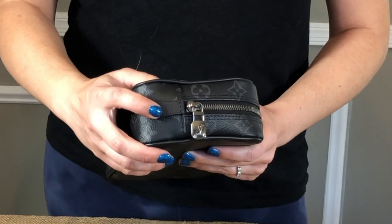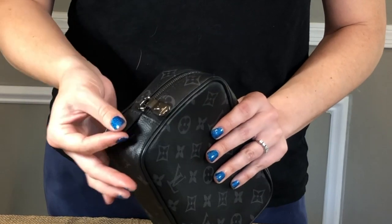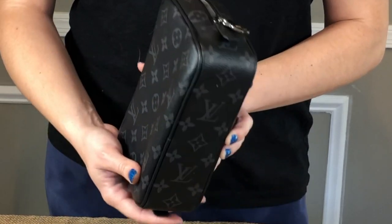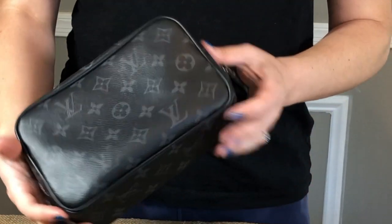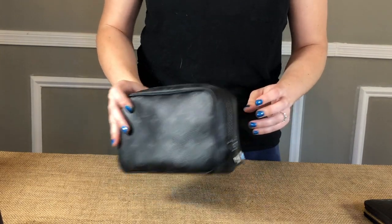This is very stiff, and it's something that originally I would have thought would have bowed out, and it hasn't. Even being used literally every single day since I have purchased this. So I am very happy with this. I would really recommend it for a makeup bag if you use as much makeup as I do. I think this is perfect.